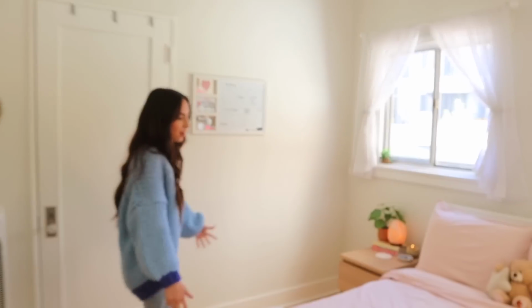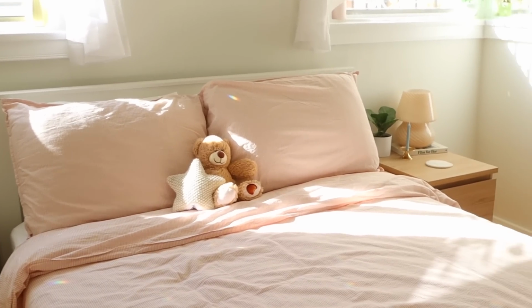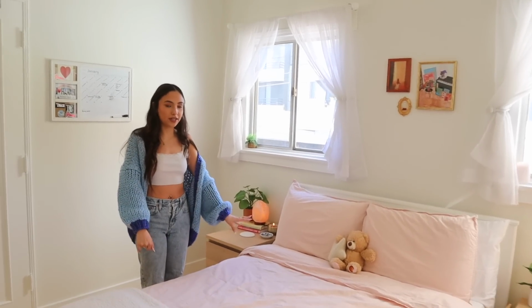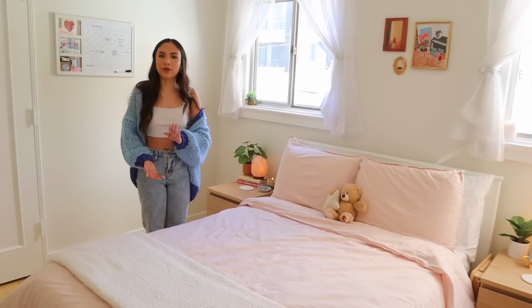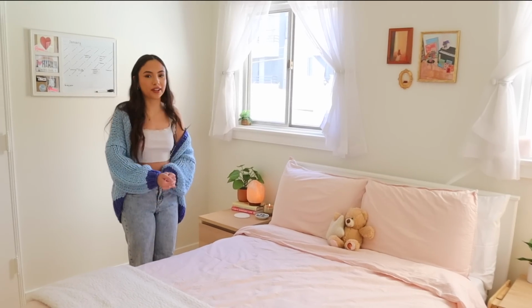And now moving on to my bed, I am kind of experimenting with new bedding right now because I have had white bedding for years, and then I saw this on a girl's TikTok, and this bedding is from IKEA and I just really wanted it. I've been so into baby pink recently. I don't know what it is, but literally I've just been buying everything that I see that's pink.